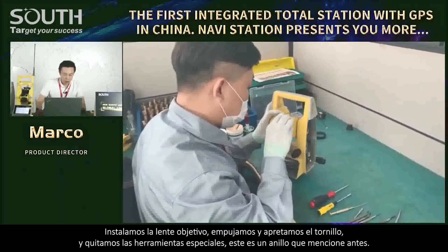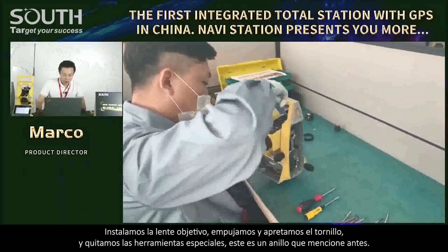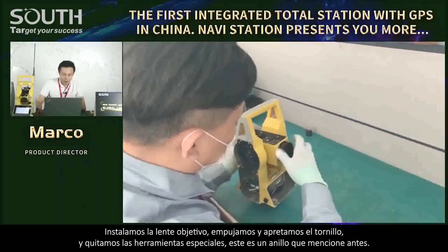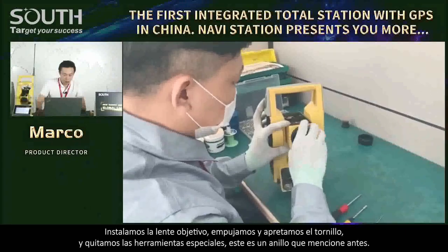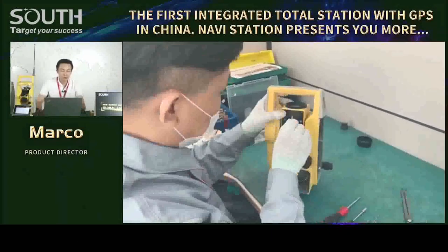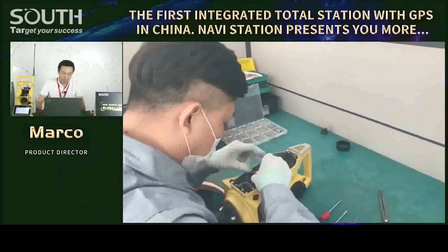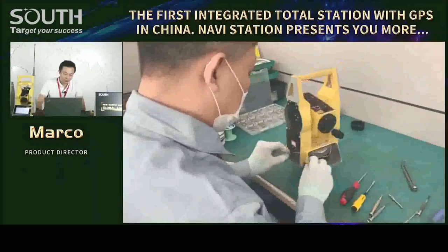So we install the objective lens now. Push it in and tighten the screw. And take off the special tools. This is the patch ring I mentioned before. And compensator installation.